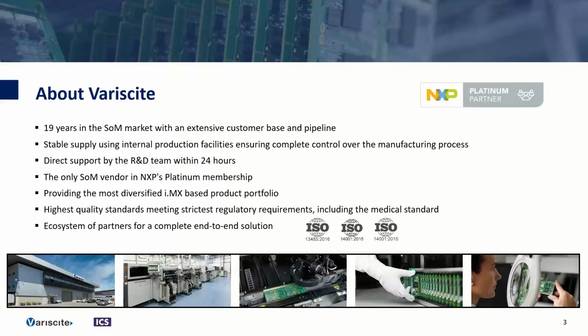And we are the only SOM vendor today that is an NXP Platinum partner, which is great for two main reasons. First of all, we get early access to NXP platforms. We can actually develop the SOM together with them. And second is around the supply chain and availability of processors. We also provide the most diverse i.MX-based product portfolio, and we meet all the highest quality standards and regulatory requirements, also the ISO medical 13485. We have a lot of partners for a complete end-to-end solution.